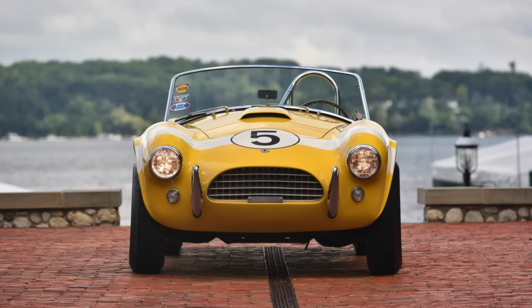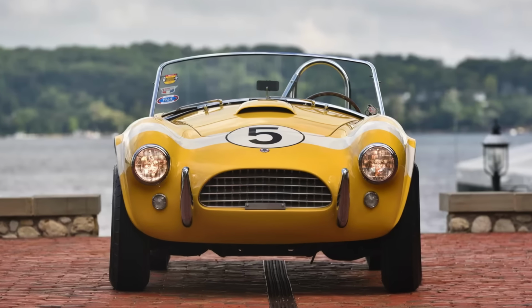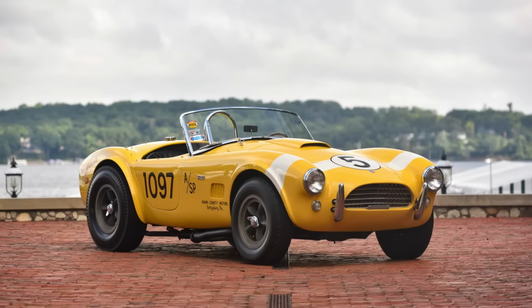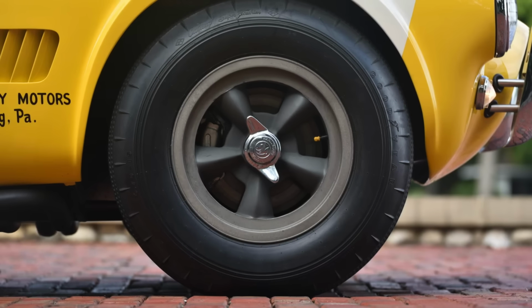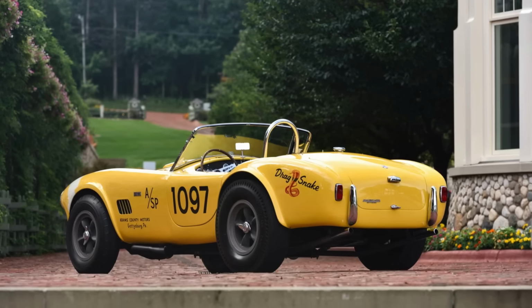Now here's a big one. This is a '65 model Shelby factory Stage 3 Dragonsnake. This is a Cobra, but not for road racing. This thing was built for drag racing. It's got a high winding 289 cubic inch small block Ford. It's got magnesium wheels, pie crust slicks on the back, bright yellow paint. I mean, this thing is just too cool.